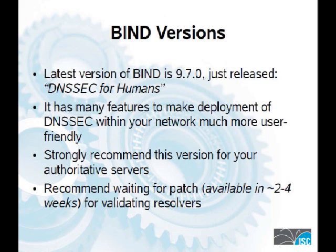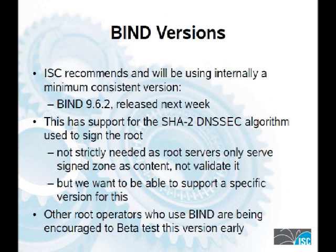There has been an issue found in all versions of validating resolvers, Bind and other ones out there, which causes some issues at the authoritative end if it is run under particular misconfiguration on the validating resolver end. Suzanne will be saying a little bit more about that. So for validating resolvers, we would recommend hanging on a couple of weeks, because there's a patch coming out which will address that issue.